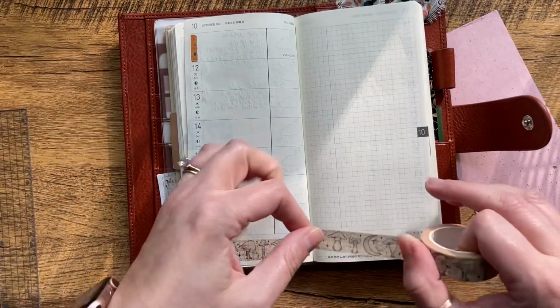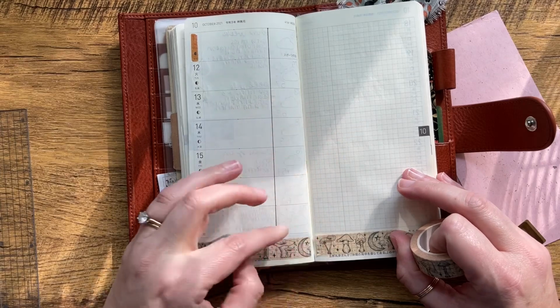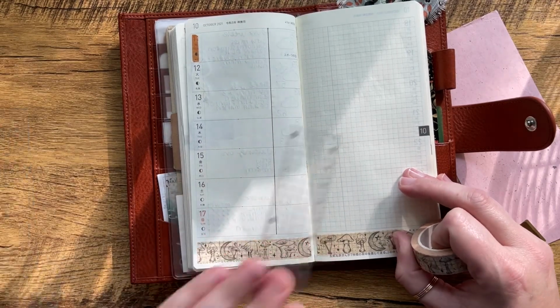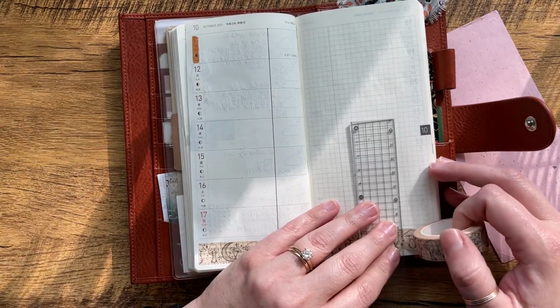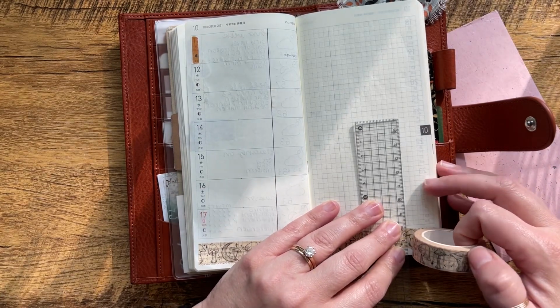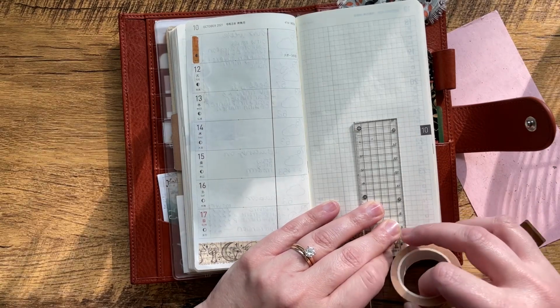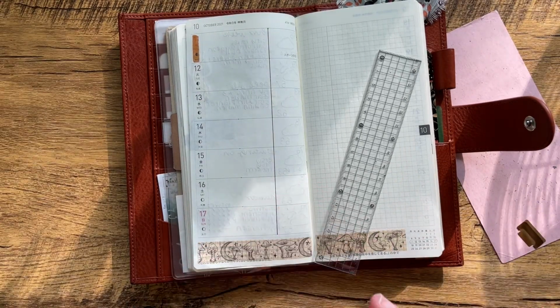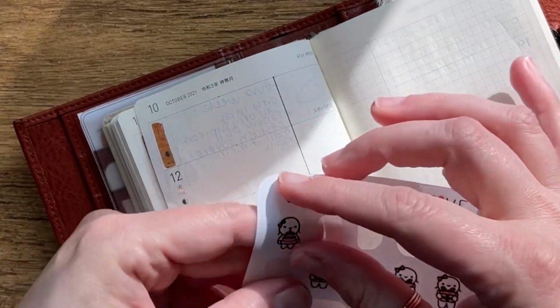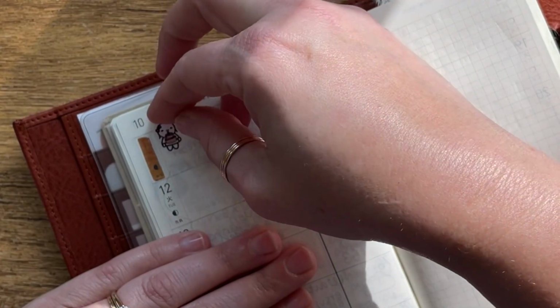I'm also using some washi tape again this week from Paper Minty Studio. I had used the dark one with the mushrooms 2 weeks in a row. Really loved that one. And I figured I'd switch things up this week with this grid mushroom, which I do really like, but I really like that dark contrast for October, and it went so well with my Gilio that I'm going to go back to it again next week.